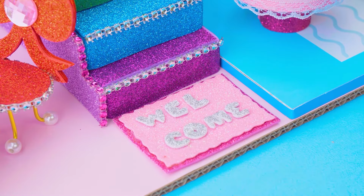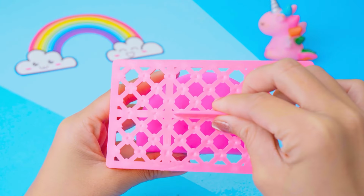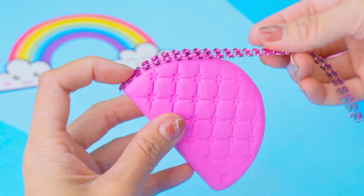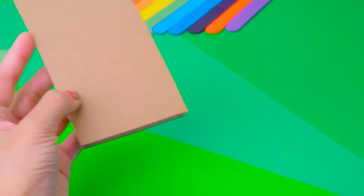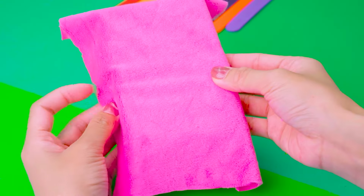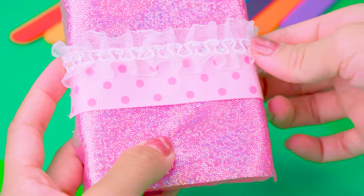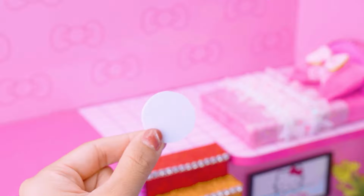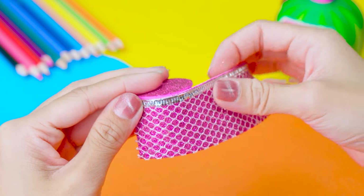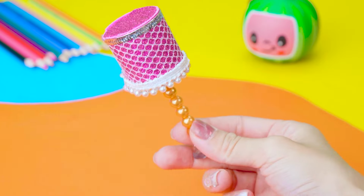I put a cute mattress here. I will make the kitty's bedroom, which is always necessary for rest and relaxation. Let's make a bedhead by using pink clay. Let me make the bed with a soft mattress. Put a gorgeous bow pillow here. Let's make a princess lamp. Yellow pearl to make a standing lamp. It's so beautiful.